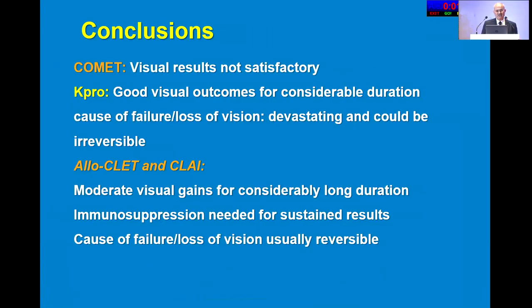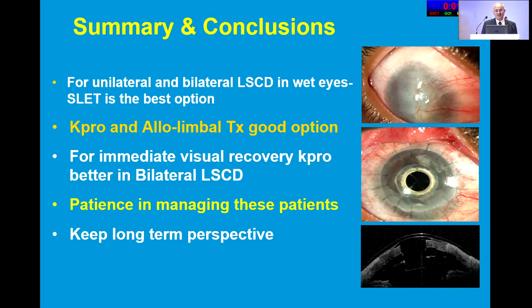So COMET visual results to me are not very satisfactory. K-Pro, good visual outcomes, and immediate outcome can be achieved. LO-CLAT or LO-SLAT, now I do exclusively LO-SLAT, and that is giving very good results. So in summary, for unilateral and bilateral limbal stem cell deficiency in wet eyes, SLAT is the best option. For bilateral, you'll need systemic immunomodulation. K-Pro and LO limbal transplantation is a good option for bilateral patients, especially chemical burns.